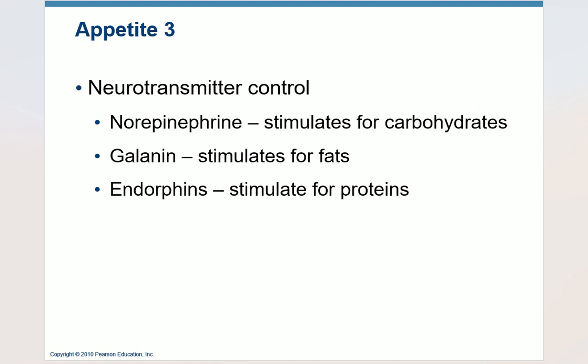There's also neurotransmitter control. So norepinephrine stimulates for carbs. Ghrelin stimulates for fats. Endorphins stimulate for proteins. Know the difference. Don't be surprised if this pops up on the quiz, okay? So norepinephrine, carbs, ghrelin, fats, endorphins, proteins. When your body thinks you need carbs, for example, it's going to enlist norepinephrine's help to say, hey, you really want to eat that bread or that potato, you know?